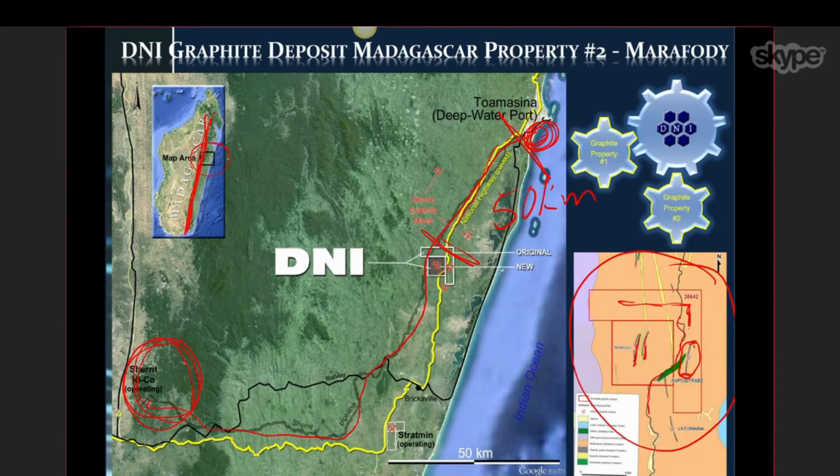Also importantly, I just want to point out in this area of Madagascar, again, this is where you get the weathering of the material, that you have an operating graphite mine to the south of us, you have an operating graphite mine up in this area, and you have all sorts of alluvial miners all through here. There was some historical mining over in this area as well, but you can see through this whole area, they've been producing graphite for over 100 years. And Madagascar is known for its very, very large flake graphite.